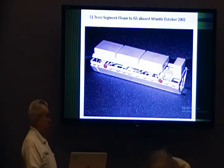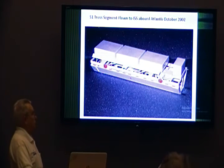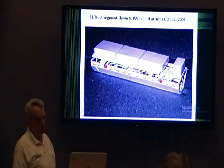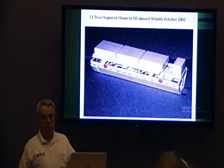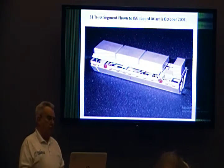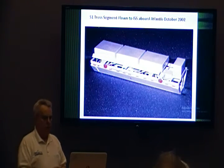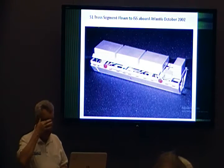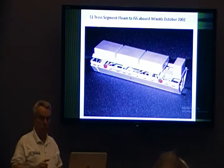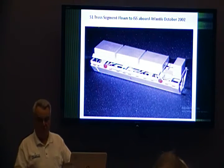Now we're getting back to this truss, the space station components. This actual model was flown aboard the Shuttle, which landed at the space station in October of 2002, to be used during an in-flight press conference. That press conference happened on a Friday night. I got home, and my friend Robert, who's now in California but was formerly at NASA, called me up and said, Nick, get on the NASA site. You'll actually see them using the model during their TV transmission.